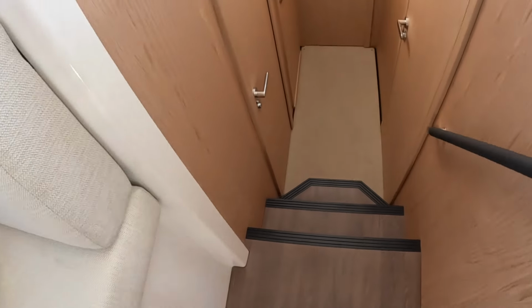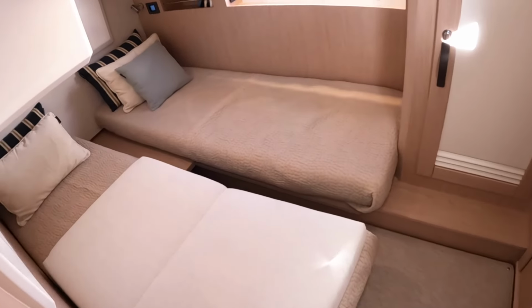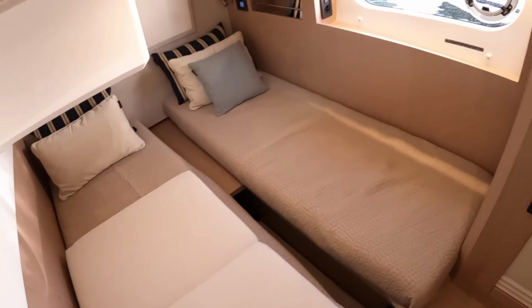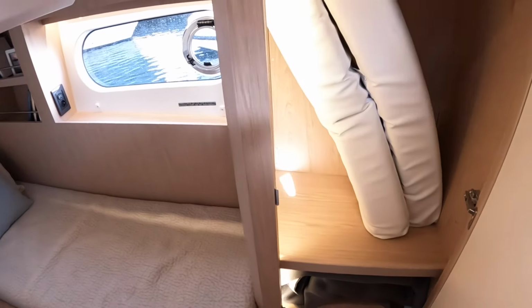If we step on down to the lower deck then, again there's changes down here, because it's a 3-cabin layout as it was before, but what they've done now is there is an infill for this, so you can have this as a double if you prefer, and you've got hanging locker in here like so.